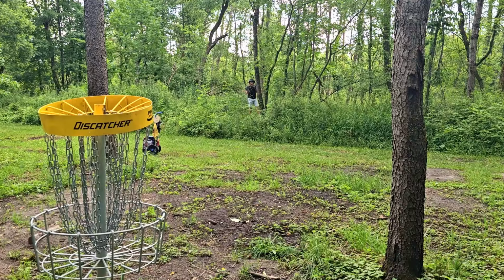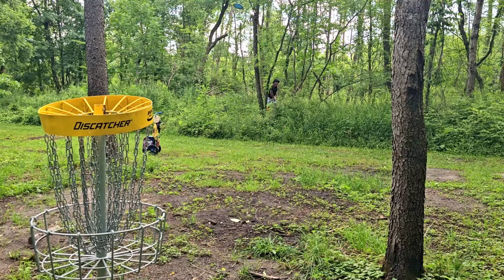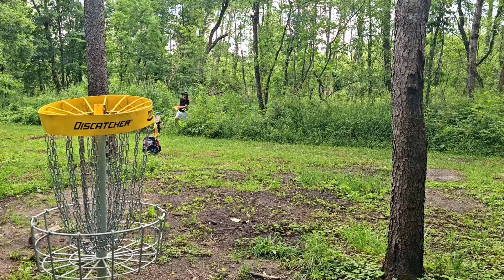Here's where the Scepter ended up. As expected, not a great lie at all. I do think I can lean out and send a full ante putt though. Nope. Gosh dang it. We just made this hole way harder than it needed to be.